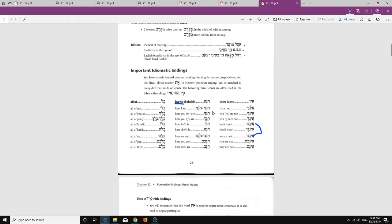So Samuel, Samuel, hineni, here I am. It's the response of Isaiah in a vision that he has. Who will go for us? Hineni, send me. Here I am, send me. And some other people also say this in the Bible. Those are just the first few that pop into my head.